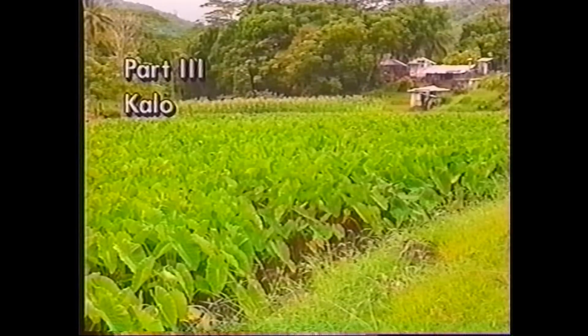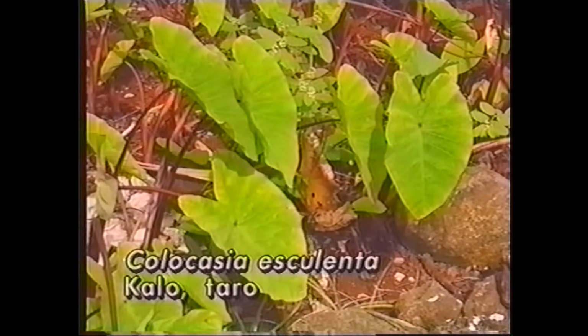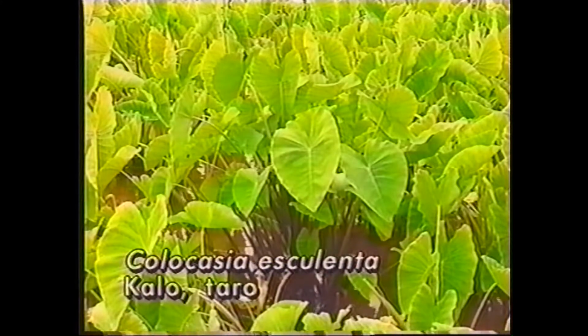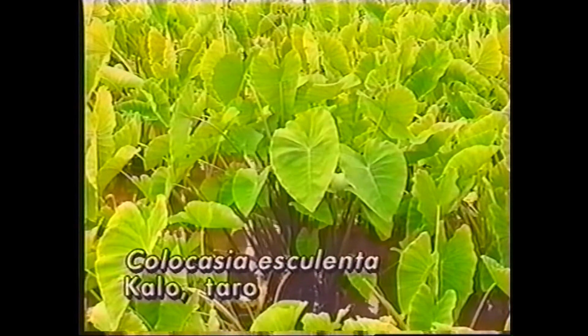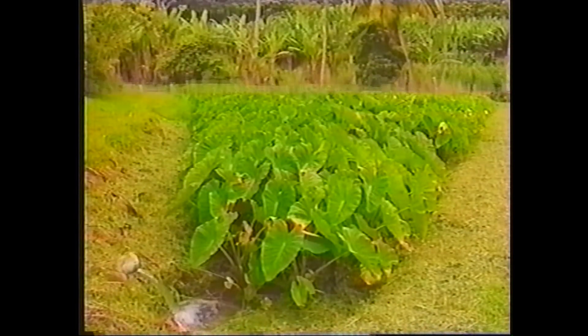Part 3, Kalo. The food plant called kalo by the Hawaiians is more commonly known as taro in the rest of Polynesia. Kalo was the most important food for the Hawaiians, and their use, varieties, and skill in cultivation is not matched by any other Polynesian culture.